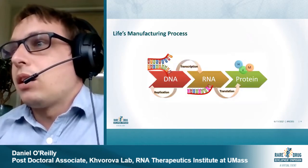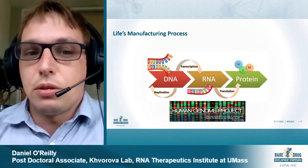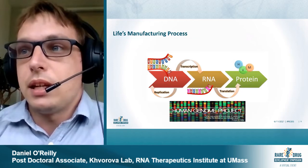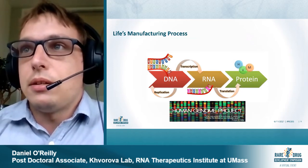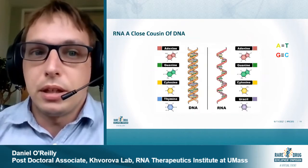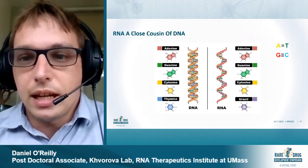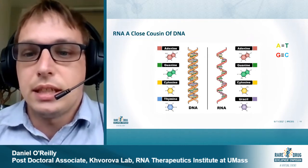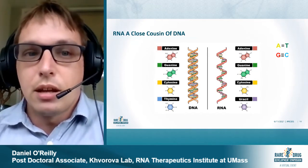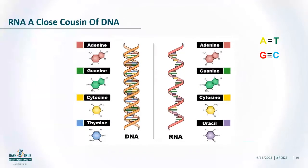Now, thanks to the Human Genome Project, we actually know the sequence of all the DNA and the RNA in your bodies. And now, to explain what RNA is, we can compare it to DNA. It's actually very similar to DNA in the fact that it has the same bases. It has A, G, C, and it has U, but for all intents and purposes, it's the same as T. But the key difference is that RNA is single-stranded, whereas DNA is double-stranded.